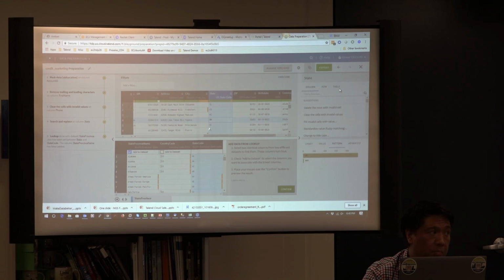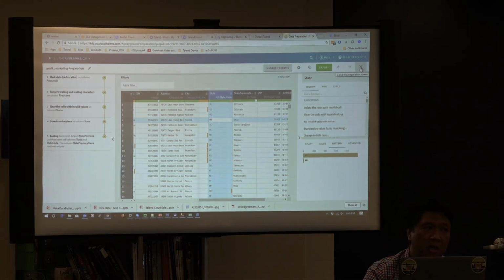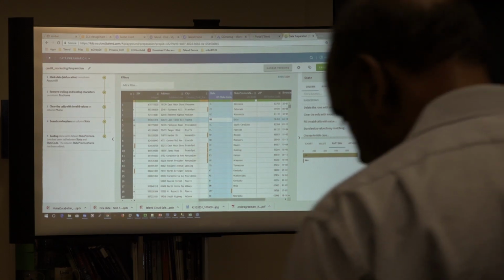And this comes with the OpenStudio installer or the license? The license version, yeah, not with OpenStudio. But there is a trial version. I'm not sure if it's free or trial for data preparation.